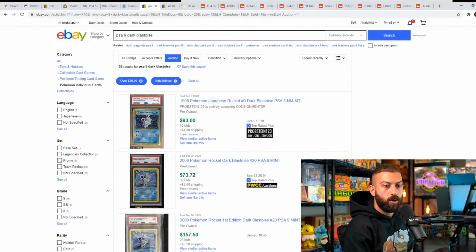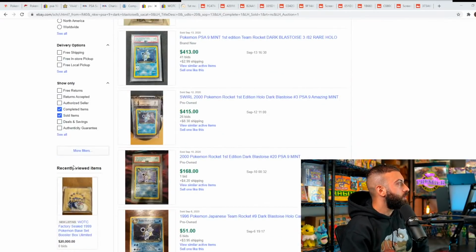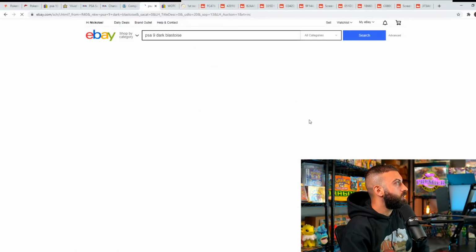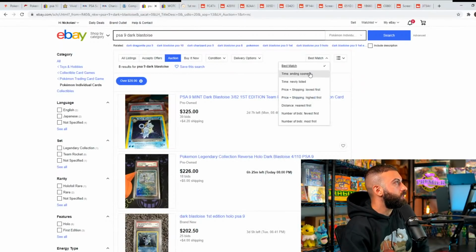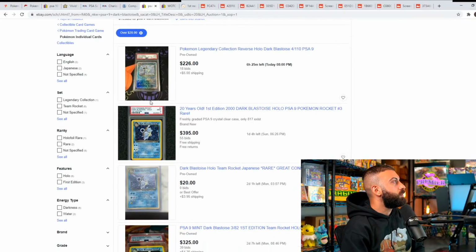So now I can go to auctions. Let me switch the screen over here as well. Go to auctions. We can look it up. So, Dark Blastoise. I'm unsold. Not sold. Go to ending soonest. I think it's this one down here. Let's see. So, maybe it's this one.